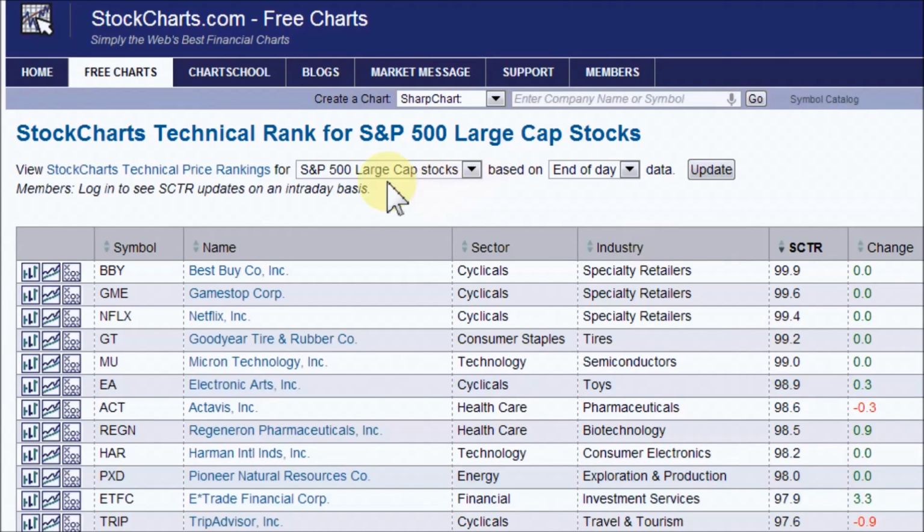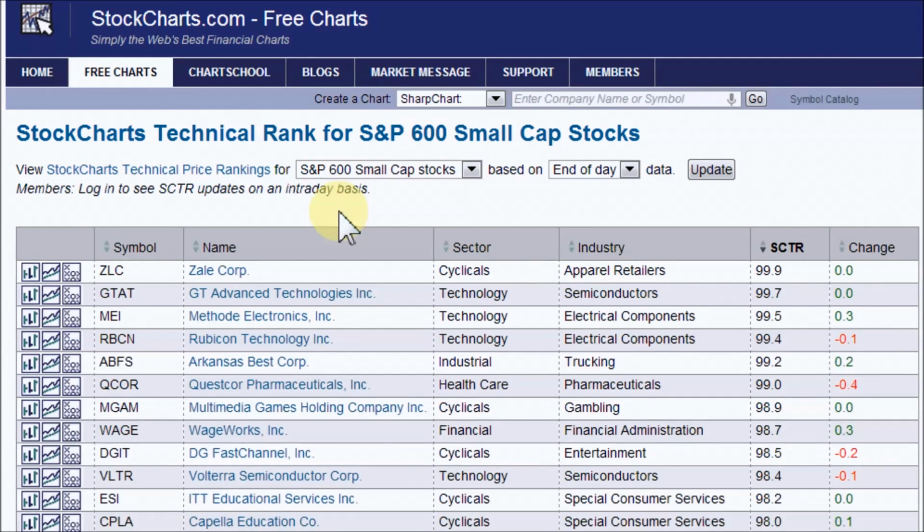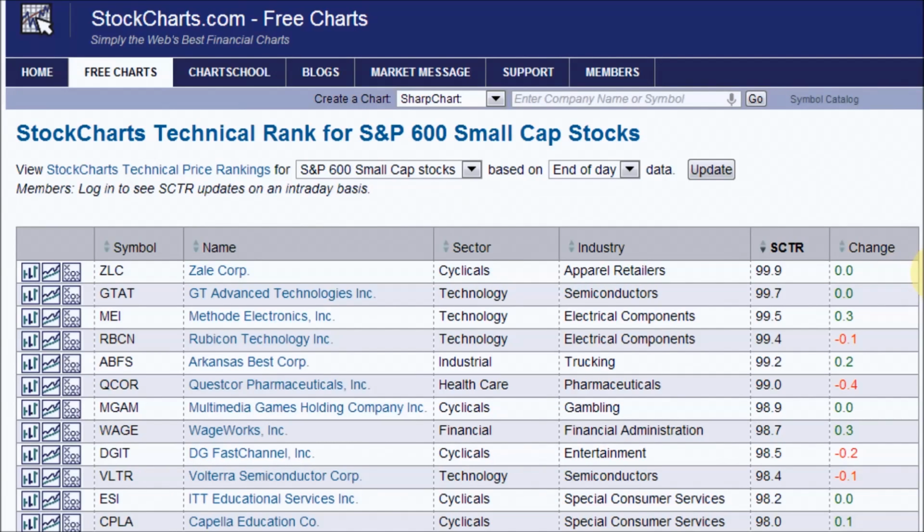And that will take you to this page where you have 5 choices in this drop-down box for either the S&P 500 large cap stocks, the S&P 400 mid cap stocks, the S&P 600 small cap stocks, the US ETFs, and the Toronto stocks. So let's say you're interested in small cap stocks. Okay, this is a list of 600 stocks from top to bottom according to SCTR rankings. It also shows the percentage change on the day, either up or down for each stock.